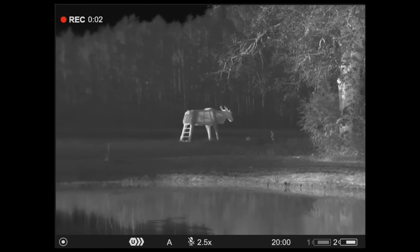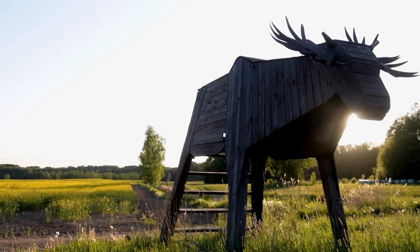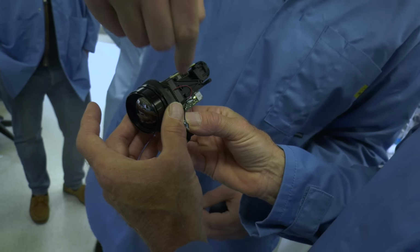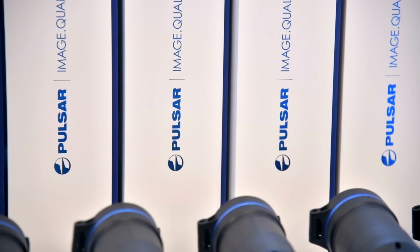It's been a fast and furious tour of a company that's been at the heart of a technological revolution. And there's clearly far more coming down the track.